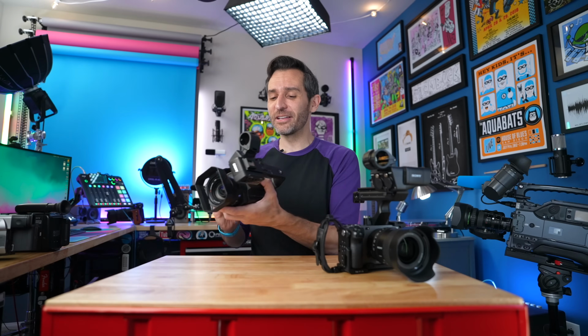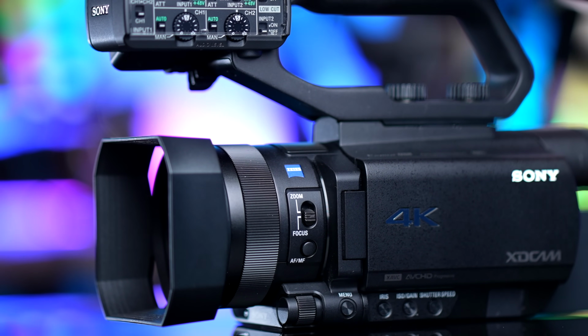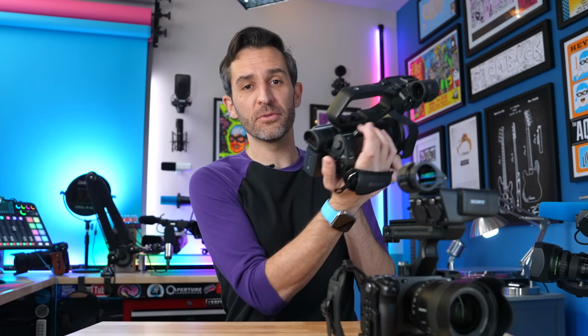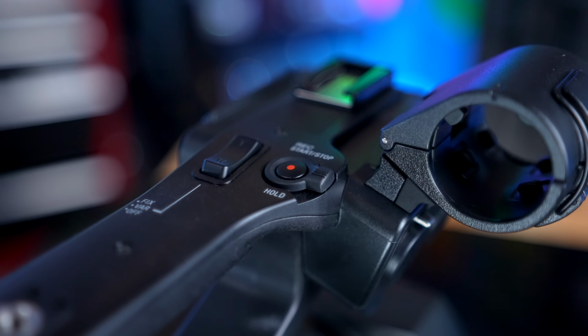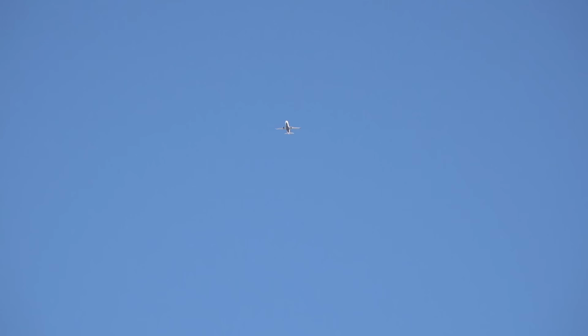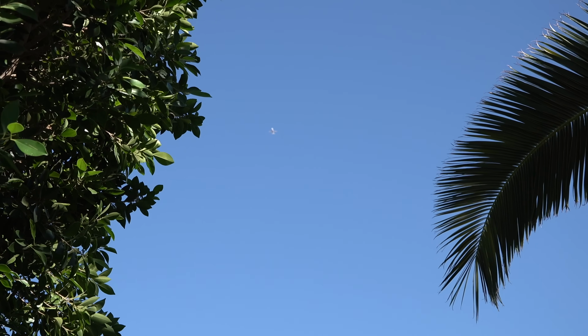And you can zoom the lens either with this ring on the side. You can program this to be either zoom or focus, or you can use the rocker switch, the classic camcorder zoom rocker switch, or if you have the top handle attached, you can even zoom up here. So you have all kinds of different ways to control the zoom. And just as with camcorders for many years, it's variable speed. So basically the harder you press the button, the faster the zoom will zoom.